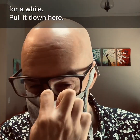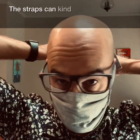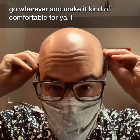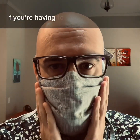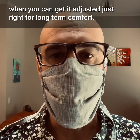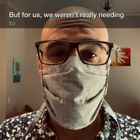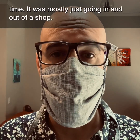Down here, the straps can kind of go wherever's comfortable for you. And if you're having to wear a mask all day, I could see how with a tie-on one, you could get it just right for long-term comfort. But for us, we weren't really needing to wear masks for long periods of time. It was mostly just going in and out of a shop.